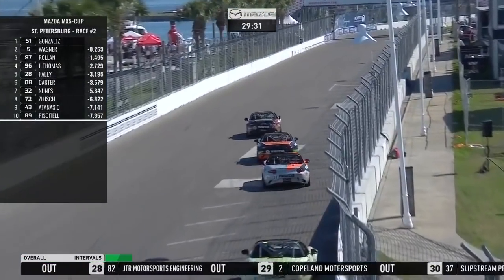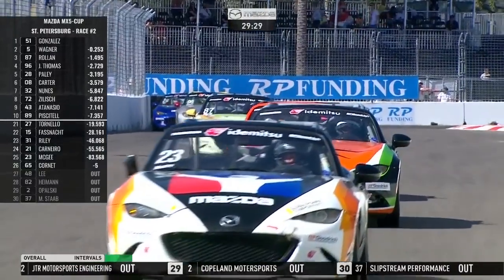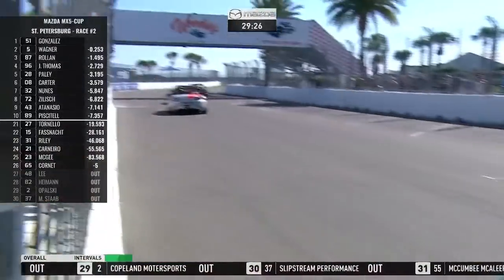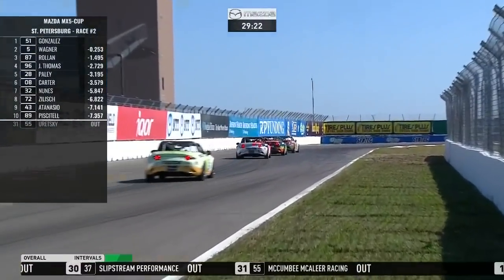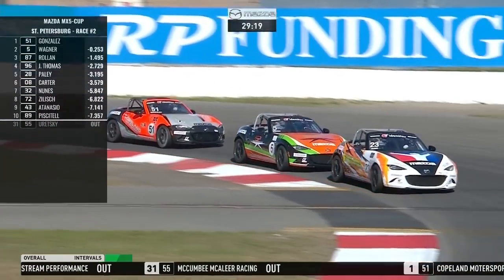Something spooky going on here. I wonder if somebody's lost a timing transponder. No, Glenn's almost a lap down. Of course, remember, he was taken out by Thomas. Thank you, Shea. With all the excitement going on behind, I forgot all about that.